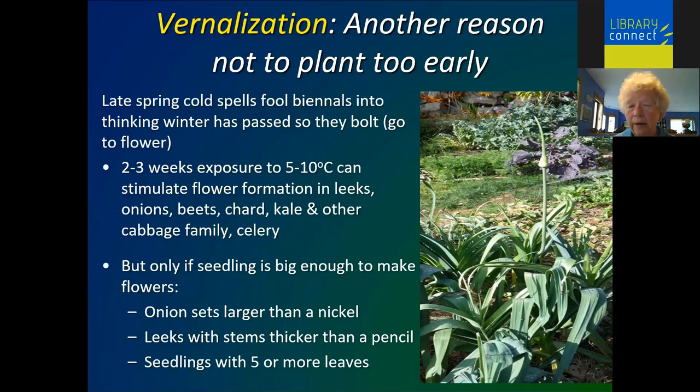So chard and onions and kale and all our root crops, celery, the big cabbages. Some cabbage family plants are not biennials, but most of them are. So all of them, if they're held in the garden over the winter, go to seed in the spring, and you can't stop them from doing that. Well, that's all well and good, and we would expect them to do that.